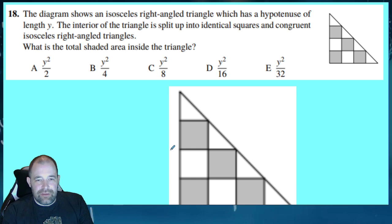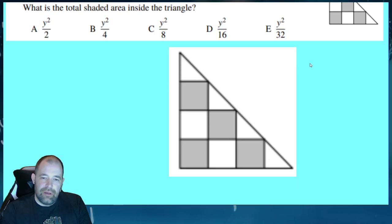Diagram shows an isosceles right angle triangle which has a hypotenuse of length y. The interior of the triangle is split into identical squares and congruent isosceles right angle triangles. So because these are isosceles, you know that this length is the same as this length, which means this is going to be half a square. So that's more important. We need to know that this is effectively half a square. Work out the total shaded area inside the triangle.